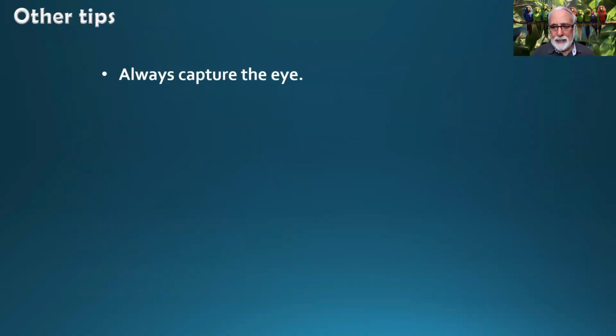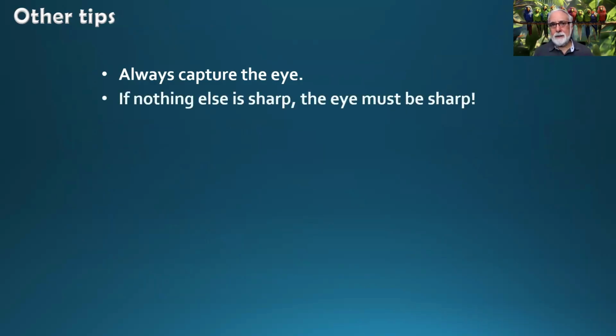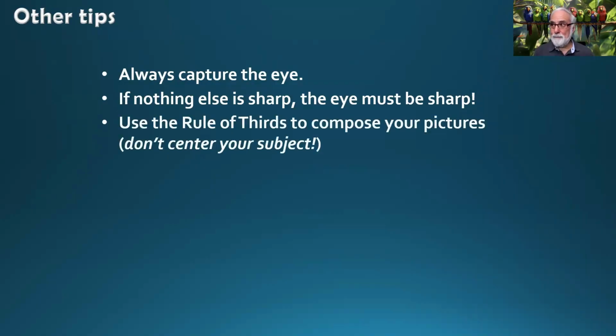When taking pictures of people or animals, the first rule is always capture the eye. The eye is life. It shows life. If you don't get the eye, well, you failed. You need to get the eye with people or animals, and it must be sharp.